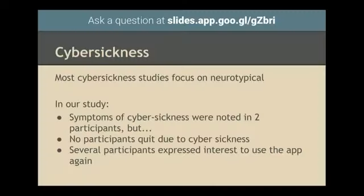And in terms of cybersickness, almost all studies on cybersickness focus on neurotypical populations. There's a single study that focuses on cybersickness with individuals with autism, and we're trying to change that, so we're actually doing a couple of studies on cybersickness. We did see that we had 2 participants who verbally expressed some cybersickness, but none of our participants quit due to it, and many of them wanted to come back and try it again.